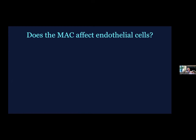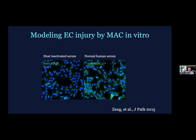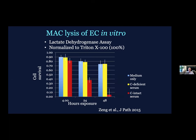So MAC is present at the scene of the crime. It increases in eyes that have disease and have vascular loss. Does it do anything to endothelial cells? We did a series of experiments in which we grew endothelial cells and incubated them with either complement deficient serum or complement intact serum. We see that there is indeed activation on some endothelial cells. If we quantify loss using a lactate dehydrogenase assay of cells exposed to either just medium in blue, complement deficient medium in yellow, or complement intact medium in red, we see a time course dependent cell loss of cells that are exposed to complement. So the MAC is capable of lysing endothelial cells in vitro.